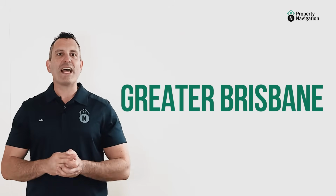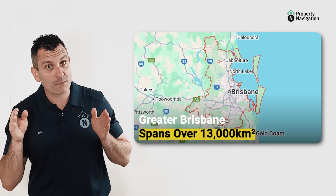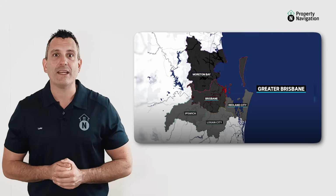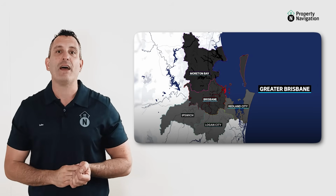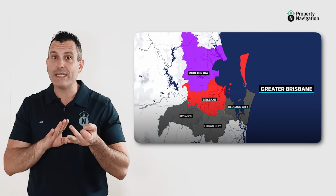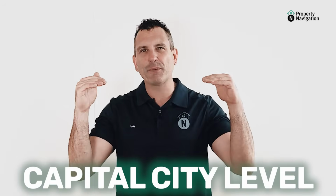The next step up is called Greater Brisbane, a region that the ABS says covers over 13,000 square kilometres, so it's about 10 times bigger than Brisbane City LGA. Now, it includes 5 neighbouring LGAs, all within close proximity to one another. They are the cities of Brisbane, Moreton Bay, Ipswich, Logan and the Redlands. Greater Brisbane is your metro market where most property price, population, rental and listings data get reported at a capital city level. We often see Brisbane and Greater Brisbane labels getting used interchangeably, but they are very different things, so don't get tripped up on that.